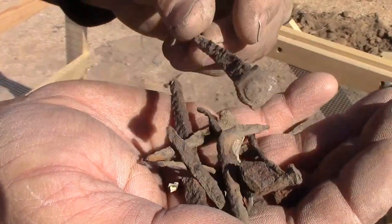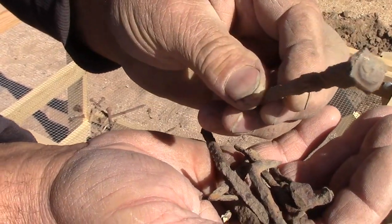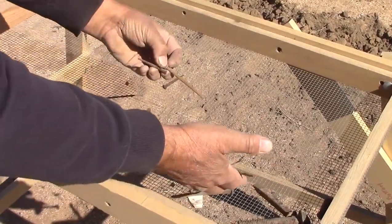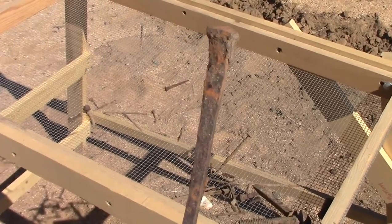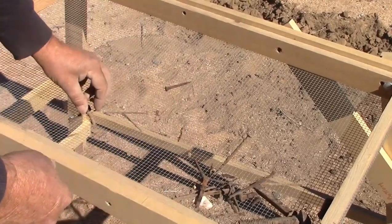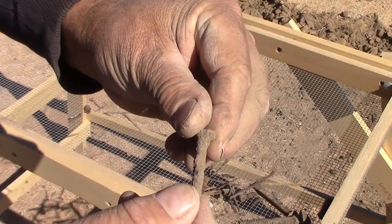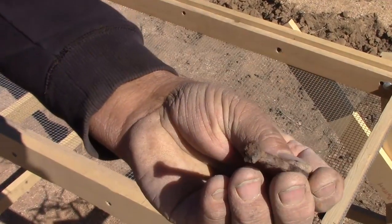of square nails. Some of them pretty nice. Look at that. Look at the size of that sucker. That is one big nail. Whew. There's a lot more here. Here's another big one that I found. Look at that. That's a big one. And then a couple old time screws. More nails.